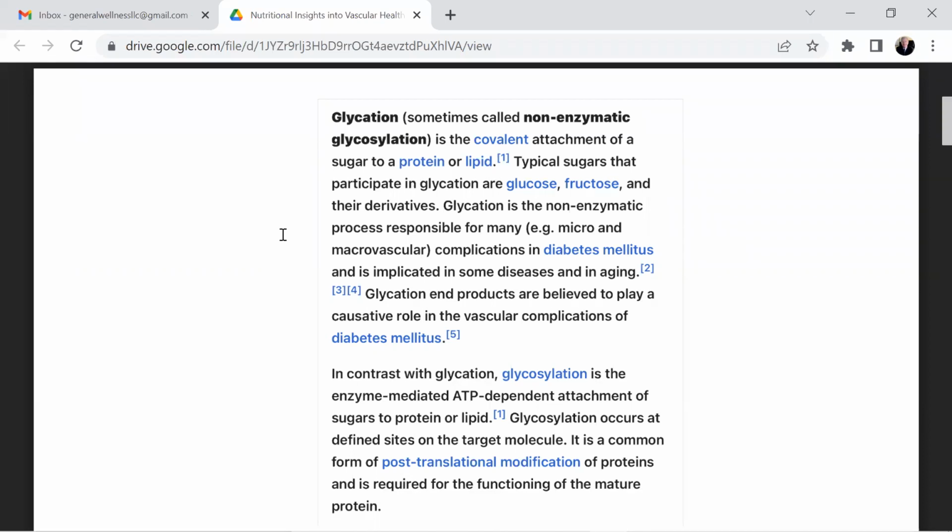But a high protein diet with any added carbohydrate or sugar creates these glycation factors that really break down the vasculature of the body. Typical sugars that participate in glycation are glucose and fructose. Now, you've listened to me for years. You know that I'm not a big proponent of a lot of fruit. I'm not, for this very reason, because it has to do with this glycation factor and their derivatives.